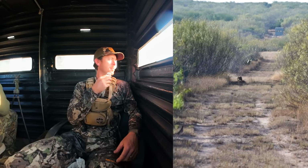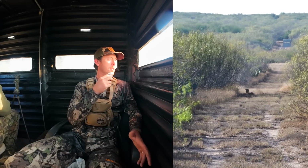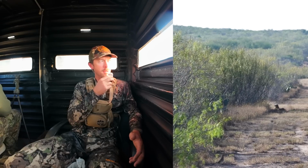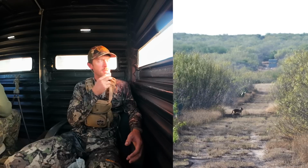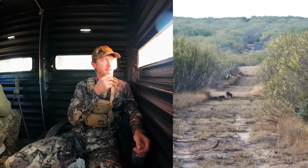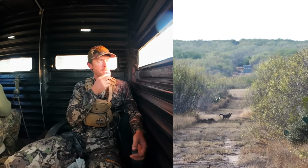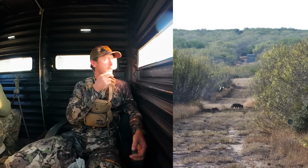Okay, y'all, we've been in here about 10 minutes. Right now I'm looking at 2 does to our left, and we've got a coyote just creeping down this road. I wonder if these does even know what's coming. They have a problem with coyotes and bobcats eating the fawns out here. Oh man, he's coming up. He's probably about 150 yards right now.